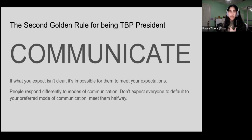Whereas if you're fuzzy, don't give good deadlines, and don't explain any context behind anything, you can't really blame the other person for not living up to what you expected for that event or activity, because you never told them how it should have gone. So make communication a big priority and focus on it. There are different ways to communicate, so don't expect everyone to communicate the way you do. Try to be more flexible and meet people halfway.